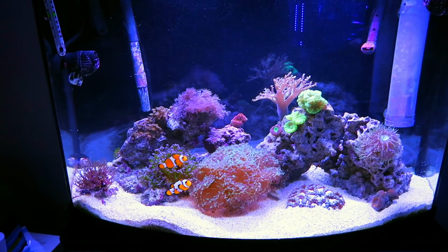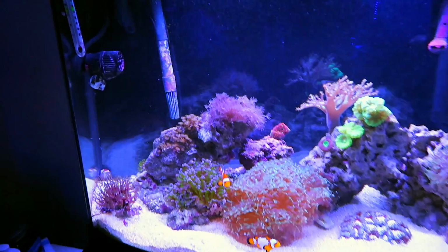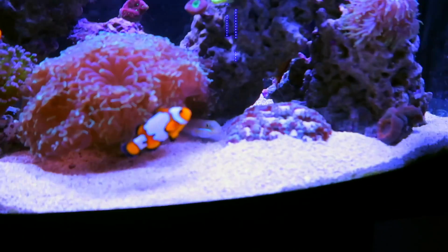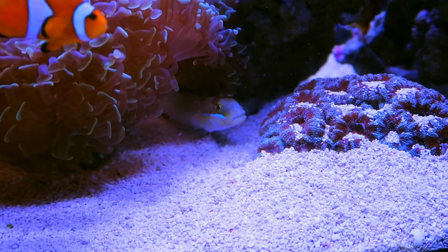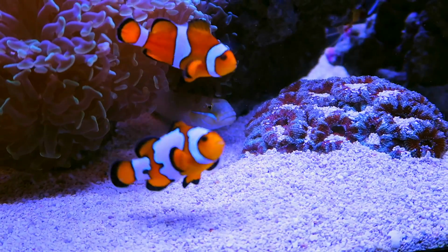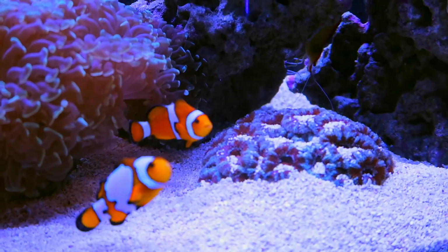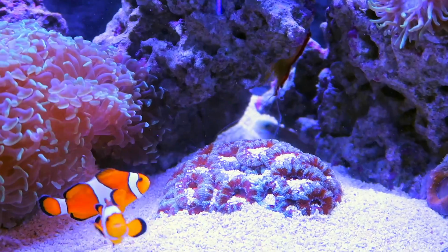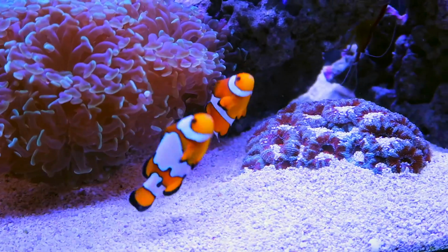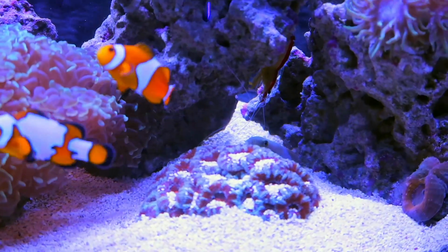I do currently get my RODI water from my local fish store, but see, he's in that sand right now. You can see him. That's why I wanted to get down here so I can show you guys. That's what he does, is munch sand all day. But I do currently buy my water, salt and fresh water. I'm going to start mixing my own very soon, and hopefully I won't have any issues doing that.